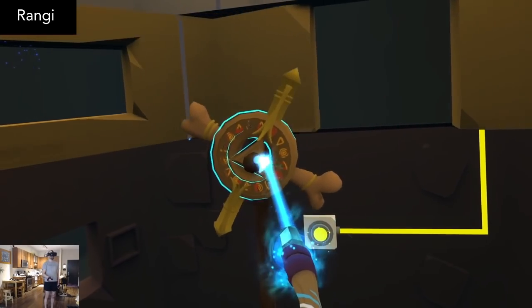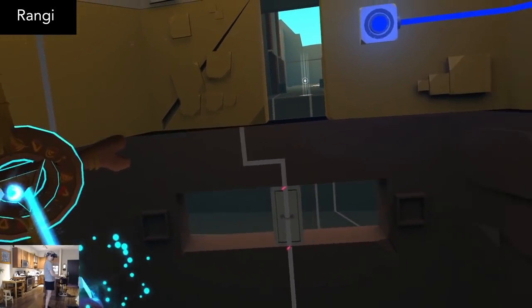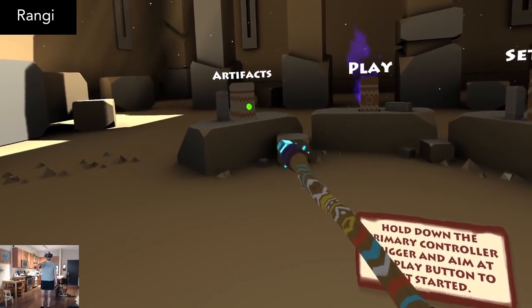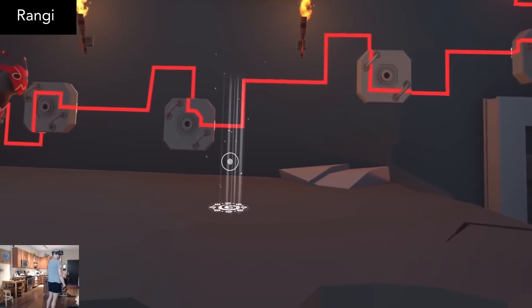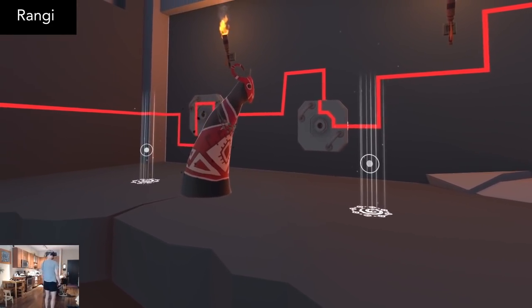I was able to beat it in about 2 hours, but there is some replayability here, as there are hidden artifacts you can look for throughout the game. This is a really unknown hidden gem at the great price of $10.